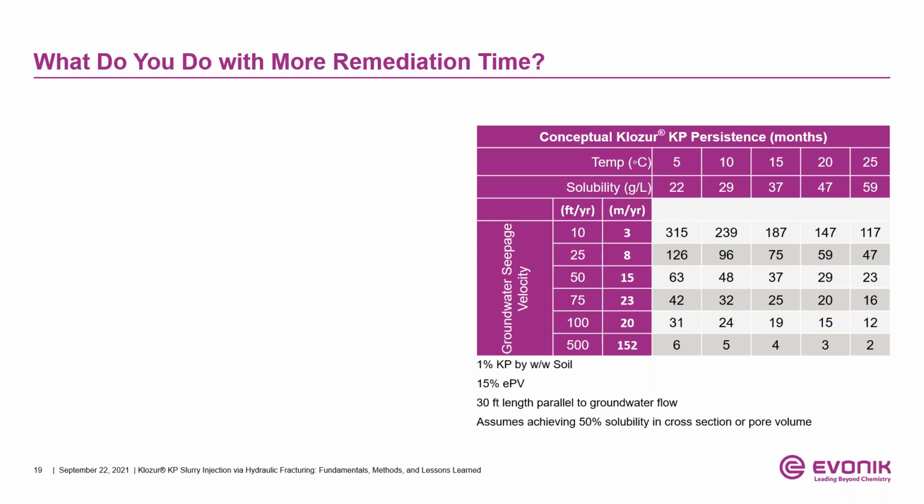But you can see here, if you have, say, a groundwater velocity of 50 feet per year or 15 meters per year, and you have an aquifer temperature of 10 degrees Celsius, we would expect Klozur KP to persist for up to 48 months, or this application of Klozur KP, which is 4 years. If you have a groundwater velocity of 100 feet per year or about 20 meters per year, 20 degrees C, you're going to persist for about 15 months. This application, 1% Klozur KP weight to weight with the soil, it's going to persist for 15 months.